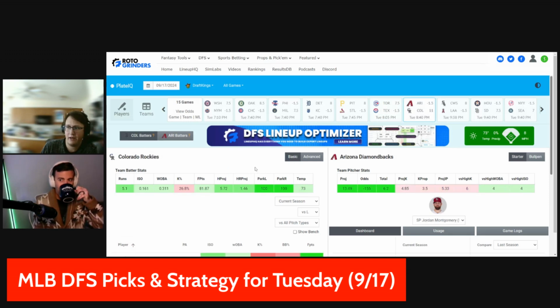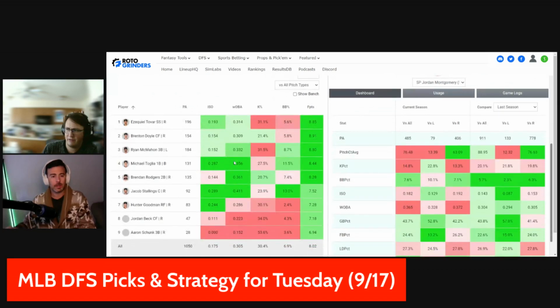Absolutely. All right. Arizona gets a massive park upgrade at Coors Field. Obviously, Jordan Montgomery is not really fun to play, but the Rockies aren't very good. So you could play Jordan Montgomery at his. Never mind. No, you can't. What's his price? Oh, hey. I don't know. Is he limited or something? He's only 5.7K though. The thing about him is he's horrible. So. Yes. But he's 5.7K.